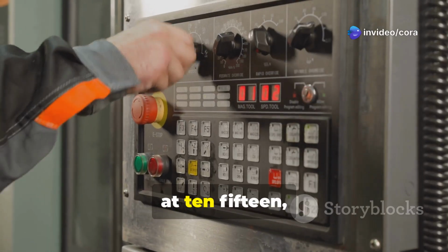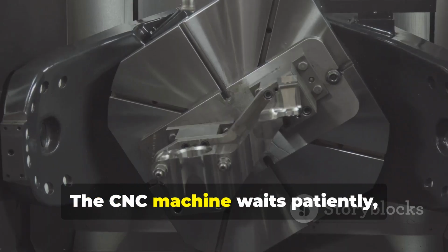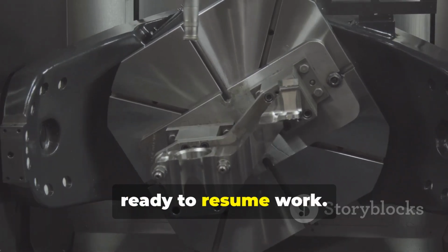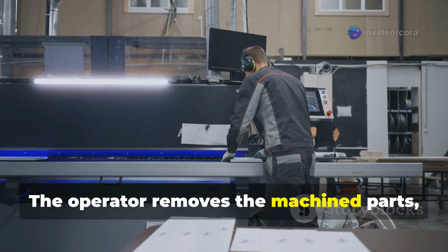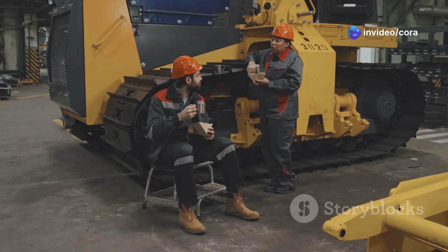15 minutes later at 10:15, the operator returns to the control panel. The CNC machine waits patiently, ready to resume work. The operator removes the machined parts, labels them accordingly, and prepares a new metal sheet for cutting.